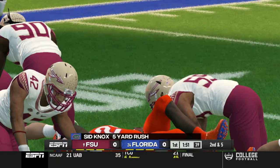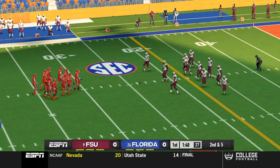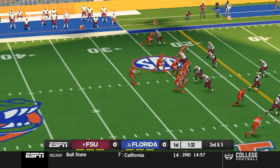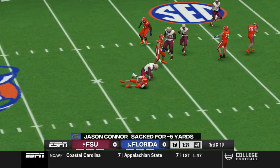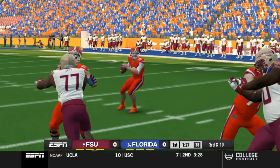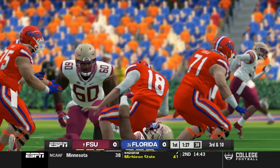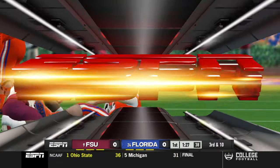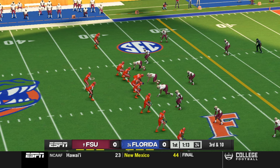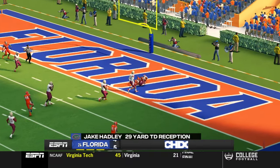Brought down after a nice run up the middle. That brings him second and five. Come on out here, come get some. They spread the field in the gun with five wide receivers. Now he's flushed and they got it. This kid just doesn't stop. That's his second sack of the game. That brings us third and 10. Third down and they need to get it to the 19. Fires quickly, and he's got his receiver for the touchdown.